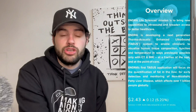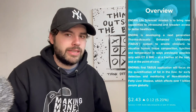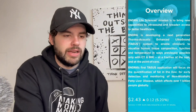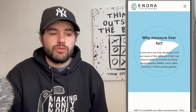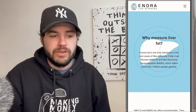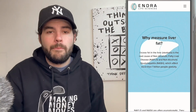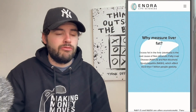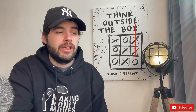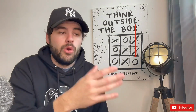It is focusing on trying to find people who have fatty liver disease in the early stages before it turns into something really bad. And why measure liver fat? They say here the excess fat in liver is the root cause of non-alcoholic fatty liver disease and non-alcoholic steatohepatitis, which will affect more than 1 billion people globally. So I think you'll agree that is a massive number, and if we can eradicate this problem, then why not? Okay, currently there's no way of really doing it in an easy, cost-efficient way anyway, which is why Endra have come up with this system.